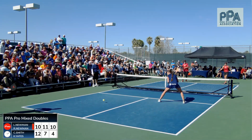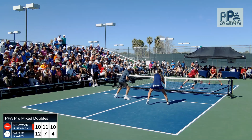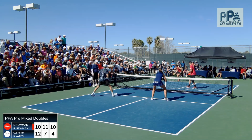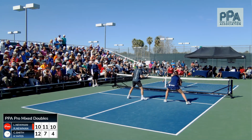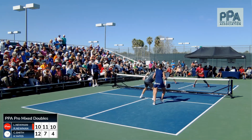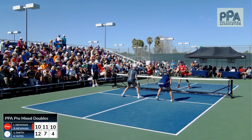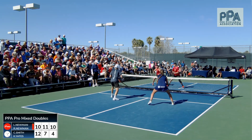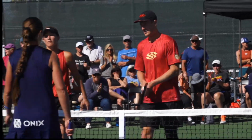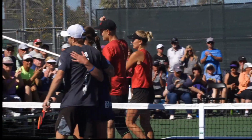10-4-2. Here we go, Mark. See if they can get a hold here and try to make a run. Kyle keeping Lindsay back, going behind Riley. And there it is. Lindsay Newman and Riley Newman take down K. Yates and K. Smith.